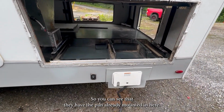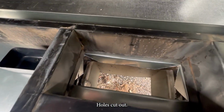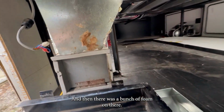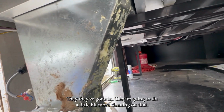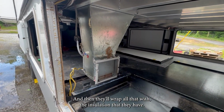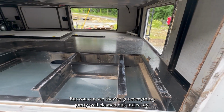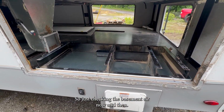Okay, so you can see that they have the pan already mounted in here, holes cut out, and then there was a bunch of foam on there. They've gone in there, going to do a little bit more cleaning on that, and then they'll wrap all that with the insulation that they have. But you can see they've got everything pretty well cleaned out and ready. So just checking the basement air now, and then they'll be ready to install.